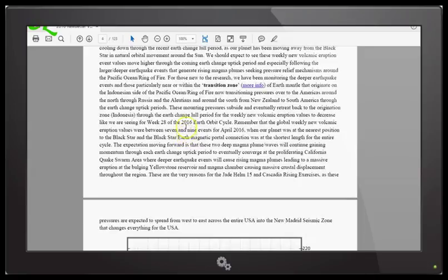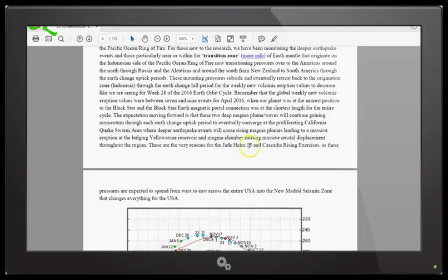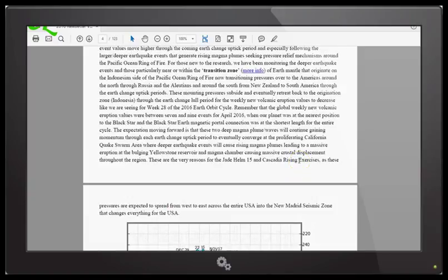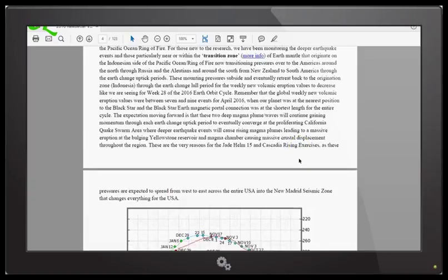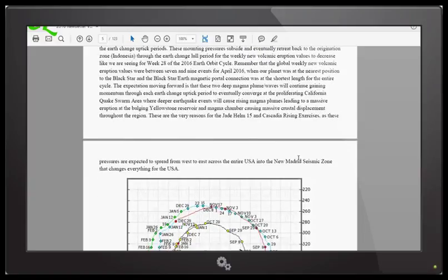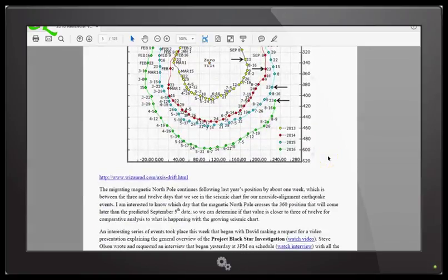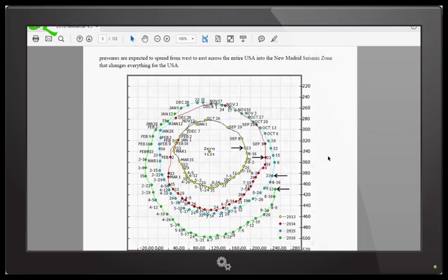And whenever you look at the pattern, I explained it in the commentary here, then with these rising magma plumes, you can see the reasons for Jade Helm 15, Cascadia Rising exercises, the exercises in the New Madrid seismic zone, because just about everybody already realized the big one, quote unquote big one, from the New Yorker article 2015, just Google that, is coming. It's definitely coming. And it's going to come near the end of one of these earth change uptick periods, whether it'll be this one or the next one.